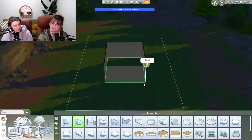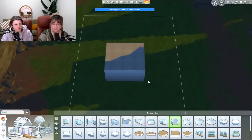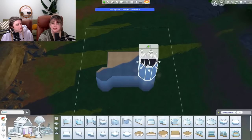But I want a second floor. That's gonna be less doable. We have to have turrets. Oh, now I see. How many turrets do you want? As many as I can get. It may be a small castle, but we have big dreams.